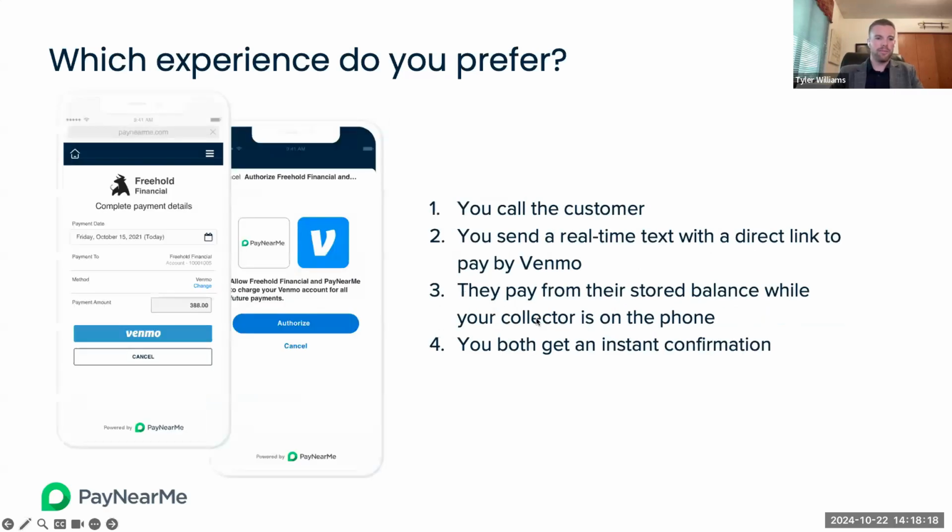Where, on the flip side, you call the customer. Now you have the option to send them a real text with a direct link to that Venmo account. They pay from their stored value. While the collector is on the phone, you both get instant confirmation that that payment's been made. If you had to choose between 1 and 2, since I can't see a show of hands, I would assume that most of us would choose option 2, because now I know that that payment's been made.